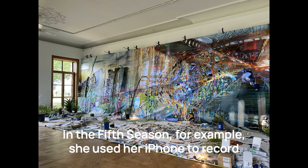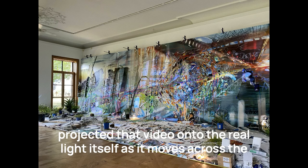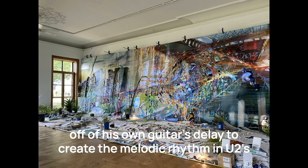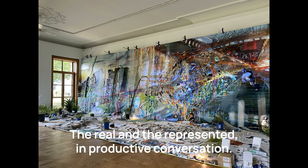For example, in the 5th season, she uses her iPhone to record a video of the rays of light that enter the space, and then projects that video onto the light itself as it moves across the room, phasing the two, like a visual example of how the Edge plays off of his own guitar's delay to create the melodic rhythm in U2's Where the Streets Have No Name. The real and the represented can be an incredibly productive conversation.